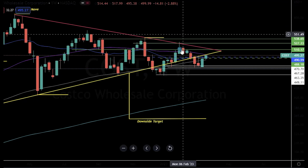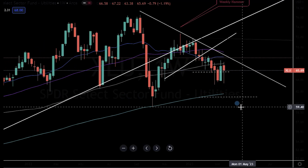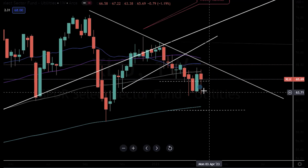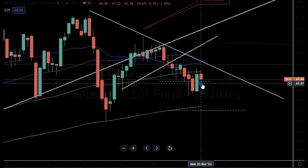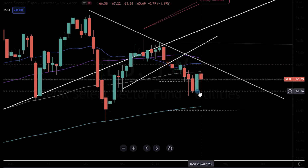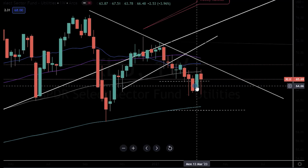Let's take a look at the utilities, XLU. So utilities, from first glance, are looking very bearish. Now, there's a positive. The positive is that you had this beautiful wide range green bar last week, which basically got rejected off of the 100 weekly moving average. And then you actually had a hard sell-off to start the week below this wide range green bar. However, it managed to reverse to the upside and you closed back above the 50% mark of this green bar. So that's a short-term positive on the weekly basis.